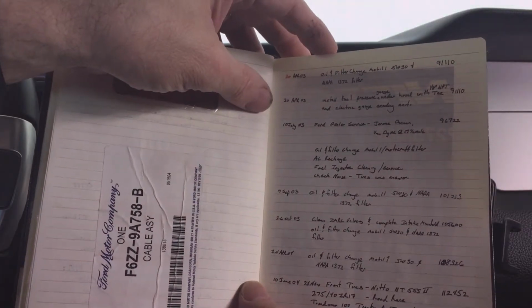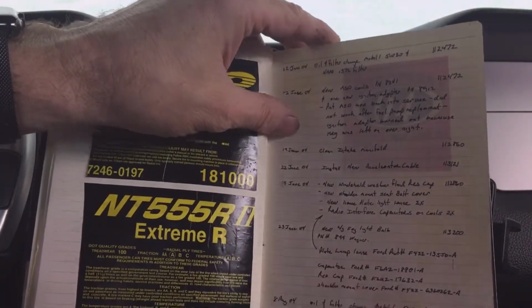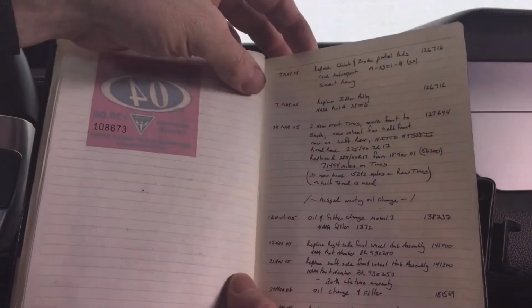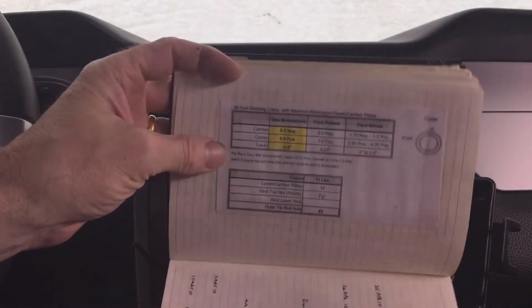It's nice to be able to look up, when you forget, when was the last time I changed the tires on that car? How many miles are on that set of tires? Let me give you an example here. Let's see. There's probably one more thing. Here's some more alignment information that I have on the car.